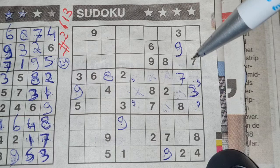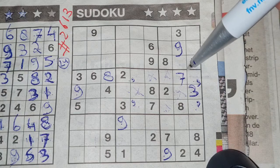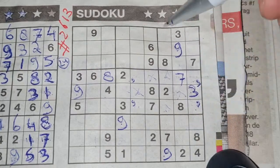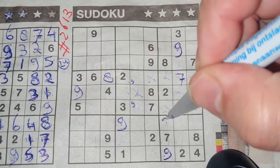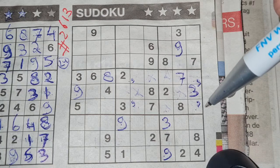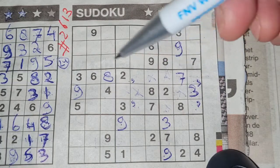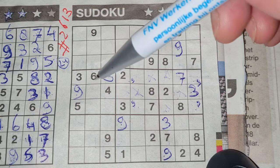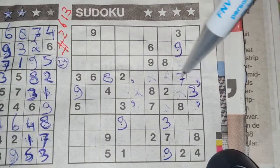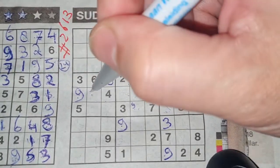All right. And now, 3, 7. We have a 3 in this column. 3 in a column next. So in that column, the only place for the 3 should be there. Then. Seven in this row, 7 in that row, so in the row between, the middle row, the only place for the 7 should be there.